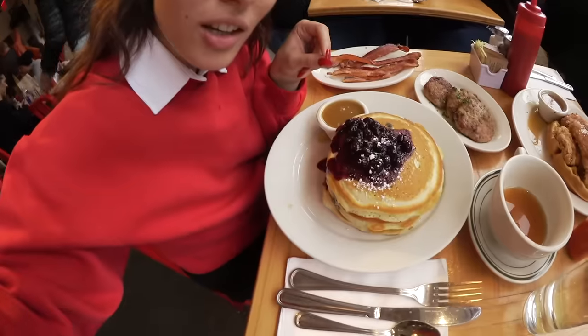Something salty before I eat something sweet, especially like this stack of pancakes. So I got some bacon and also some chicken apple sausage. And then Yoni got chicken and waffles.